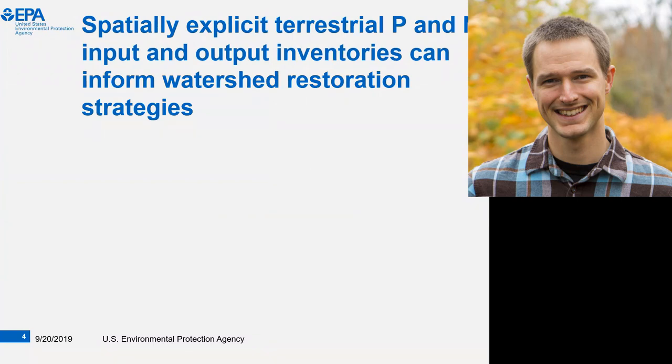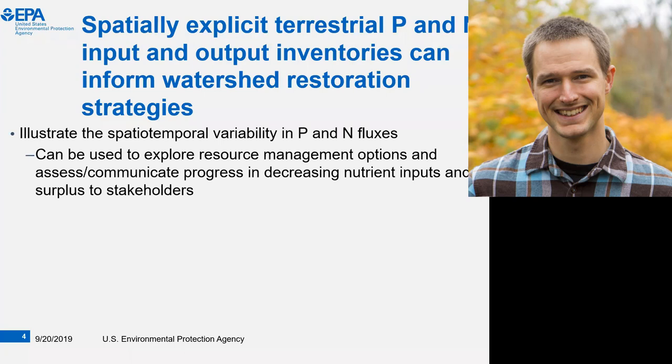So one thing that the EPA is trying to develop is spatially explicit terrestrial phosphorus and nitrogen input and output inventories to inform watershed restoration strategies. So the first objective, of course, is to illustrate how nitrogen and phosphorus fluxes are varying across space and time. And this can be used to explore resource management options and assess and communicate progress in decreasing nutrient inputs and surplus to stakeholders. In terms of resource management options, if you can identify the dominant source of nitrogen or phosphorus within a watershed, you can prioritize what BMPs are most appropriate.